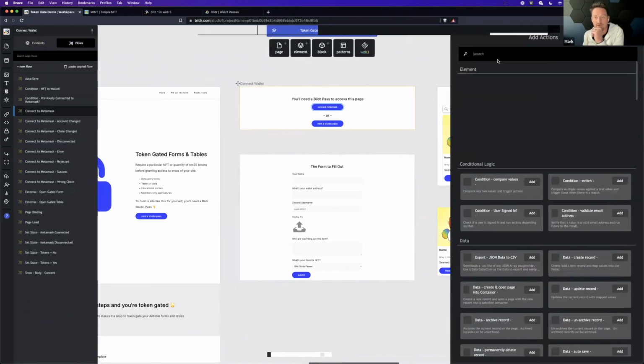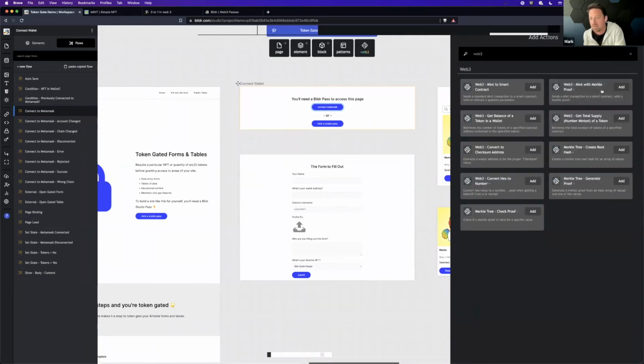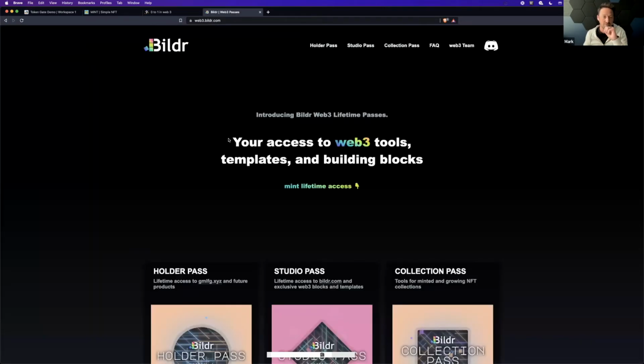So when you come in to Bildr, if you type in Web3, and I'm already connected, but if you're not, some of these more complicated ones like minting and these other pieces require a Studio Pass before you'll be able to add these into your project. And those project templates require a Studio Pass in order to have it. To mint a Studio Pass, you go to web3.bildr.com, which I can put in the chat here.